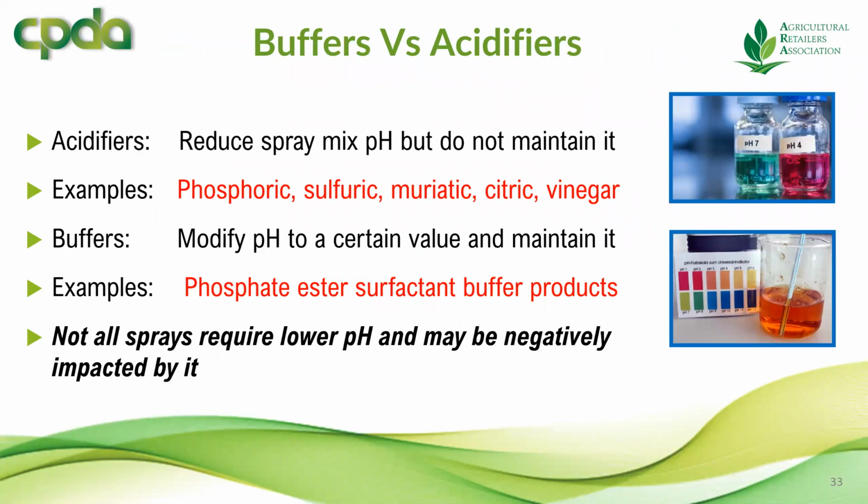Another issue that has generated problems over the years, and is still problematic today, is this issue of buffers versus acidifiers. Acidifiers essentially are materials that reduce spray mix pH, but they may not necessarily maintain it. In some cases, they may go down to numbers that are very, very acidic. And even worse, even though they take the pH down, they don't necessarily hold it. Examples are phosphoric, sulfuric, muriatic, citric, vinegar.